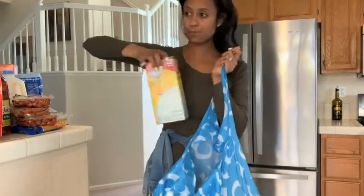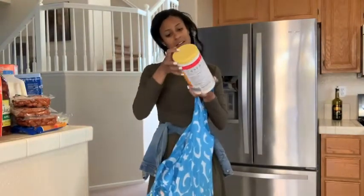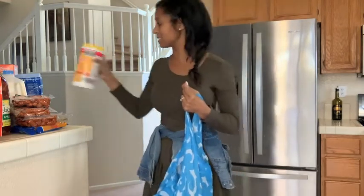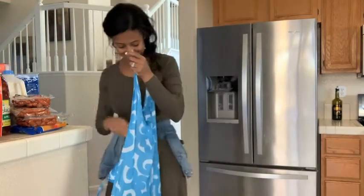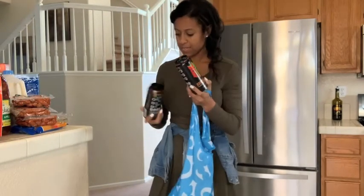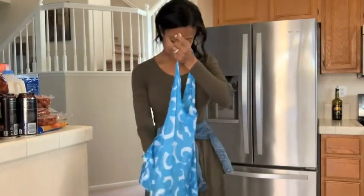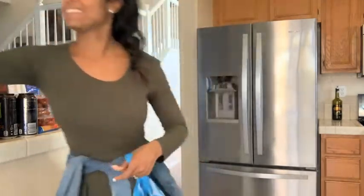A pack of garbage bags. 2 packs of these disinfectant wipes. Some energy drinks for my husband. He picked up these 2, for daddy. And some soap.